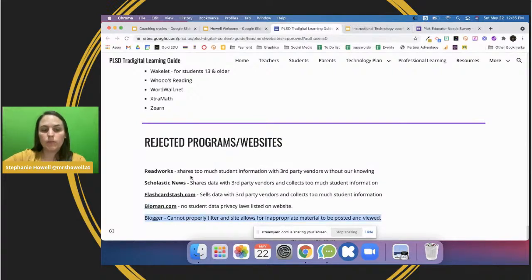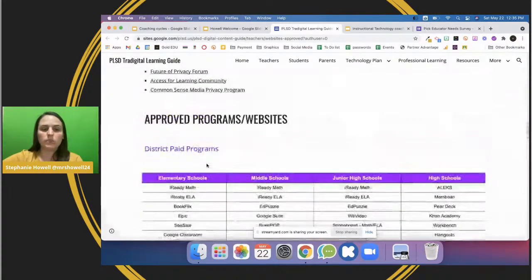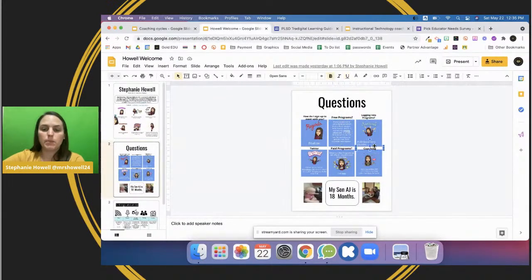So for example, like ReadWorks, a lot of teachers like this. Just print the articles, add the articles to a Google Doc. Do not roster your students. Again, you can use the site, but do not roster your kids. Do not give the website your students' names, anything like that. So it's always just good to check this website before you use a free site that might be available.